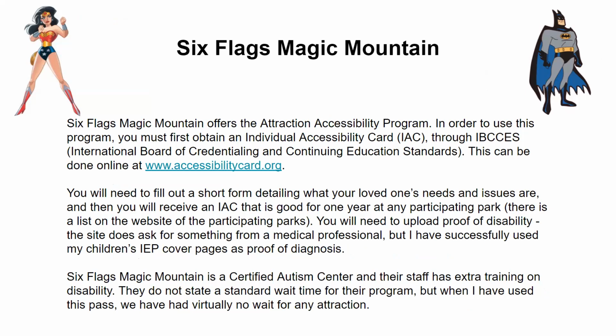So the pass they offer is called the Attraction Accessibility Program. And in order to use this program, you first have to obtain an individual accessibility card through IBCCES, which is the International Board of Credentialing and Continuing Education Standards. This can be done online at accessibilitycard.org. It's very easy. You fill out a short form detailing what your loved one's needs and issues are. And then you receive an IAC that's good for 1 year. And it's good at any participating park that works with this system. And the website has a list of every park that is a part of this.